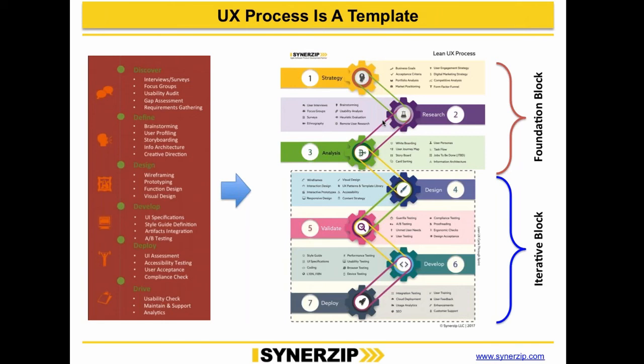Yeah, so you're showing me the UX process as a template, and I see this looks very waterfallish. So it goes from 1 to 2 to 3 to 4 to 5, and it never comes back. So can you just explain? And I see some gears and I see some belts connecting those gears. So is this a process which is cyclical, like an agile iterative process, or is it a waterfall process? Because I came here expecting that we'd be talking about something that is not waterfallish.